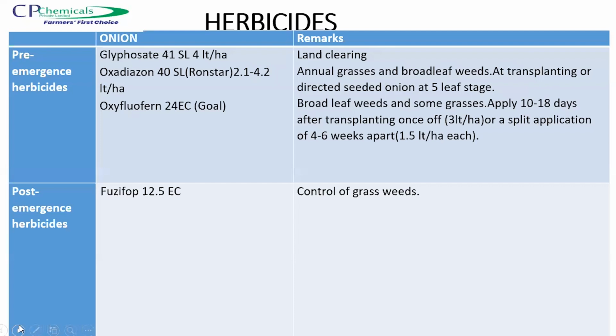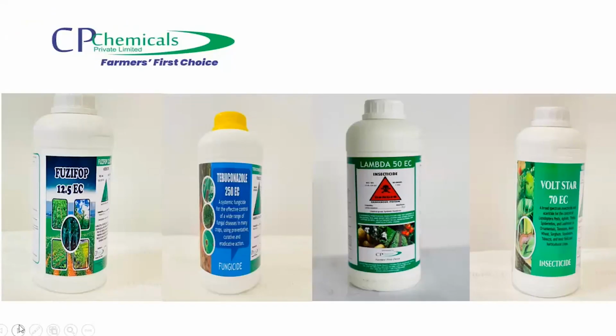Then the following will be the pictures of these chemicals. That is Fusifor, Tebuconazole, Lambda, and Boldstar.